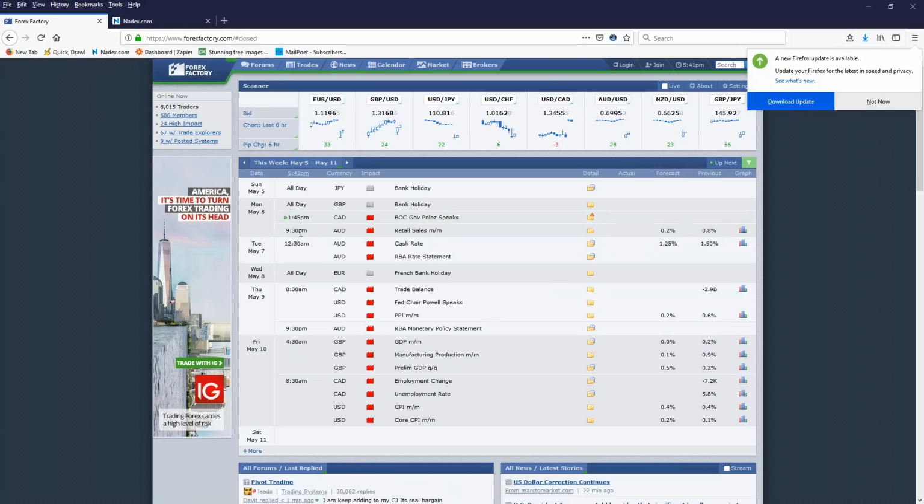Also, tomorrow evening at 9:30, we have the Aussie retail sales. And then Tuesday at 12:30 in the morning, we have both the cash rate and the RBA rate statement. The euro has a holiday on Wednesday, but notice this is a French bank holiday. That's not going to bother me. I'm still going to get up at 3 o'clock and trade, okay? Just with the elimination of France is not going to impact my trading.